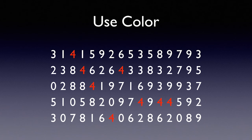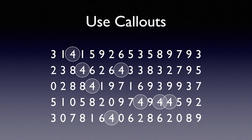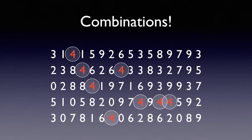And you know what, callouts, I can actually put these arrows or circles or anything to point them out and point out that important piece of information in a data visualization. Some people even like to combine them all together. So you have color, you have opacity, and the circles all at once. It is really important to get them right.